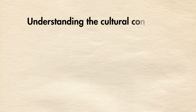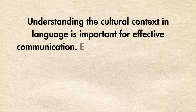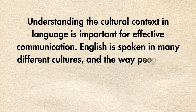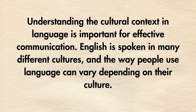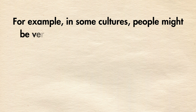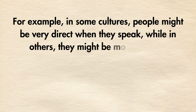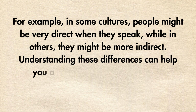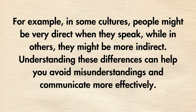Understanding the cultural context in language is important for effective communication. English is spoken in many different cultures, and the way people use language can vary depending on their culture. For example, in some cultures, people might be very direct when they speak, while in others, they might be more indirect. Understanding these differences can help you avoid misunderstandings and communicate more effectively.